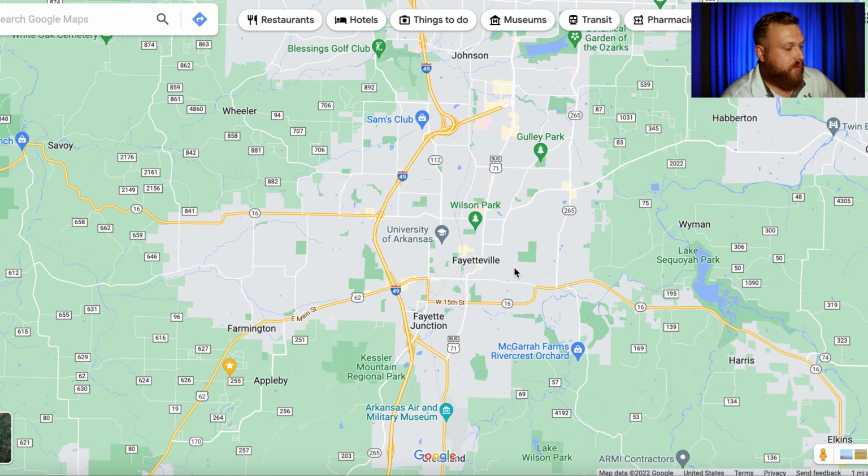But the one thing that we get asked about a lot when it comes to Fayetteville is, is it just a college town? Is it solely a college town? And the answer to that question is it's definitely not. There's so many options when it comes to living situations in Fayetteville. If you want a more suburban lifestyle, like living in a cul-de-sac, if you want older neighborhoods, new builds, modern homes, traditional, it has it all, to be honest.